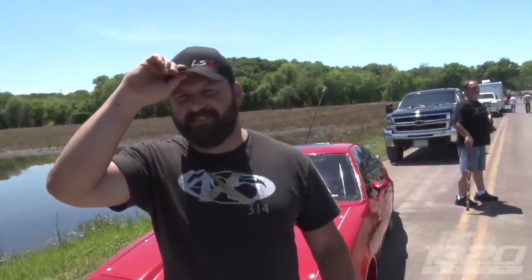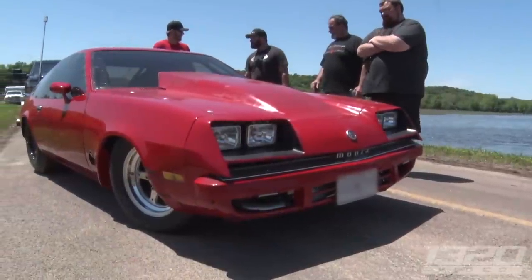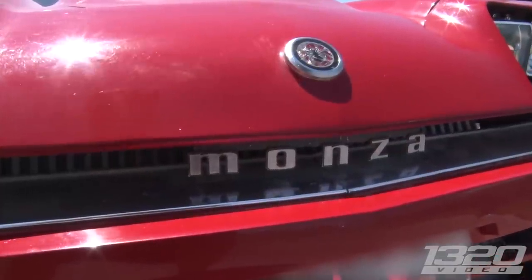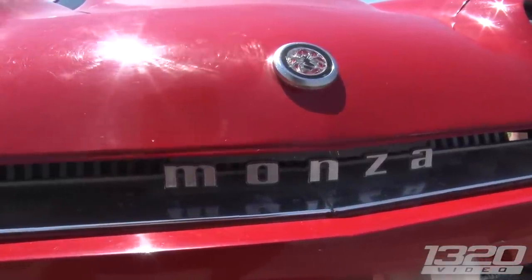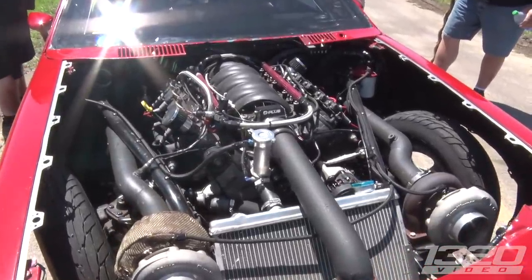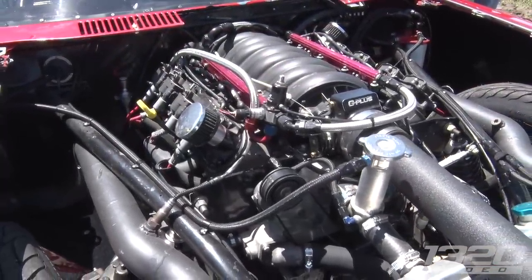All right, I can probably count on my hands how many times I've seen a Monza on the street like this. I've seen Vegas, and you corrected me, it's not a Vega, it's a Monza. A '79 Monza. What is the setup on this Monza? Twin turbo 5.3 LS, Fuel Tech fuel injection, Powerglide, 9-inch. Every time I've seen one of these cars, like a Vega, it's always big block, nitrous, old school stuff. What made you go new school on this one?